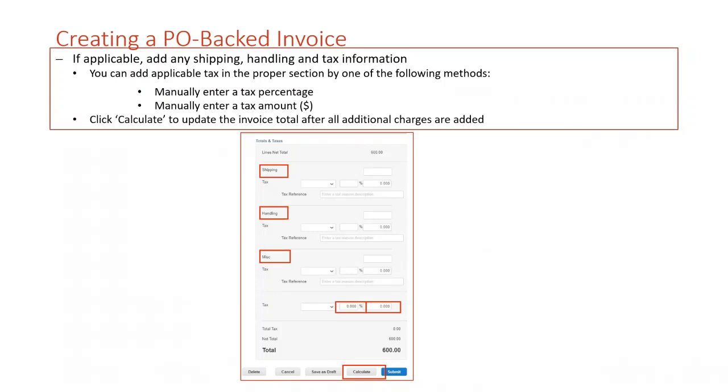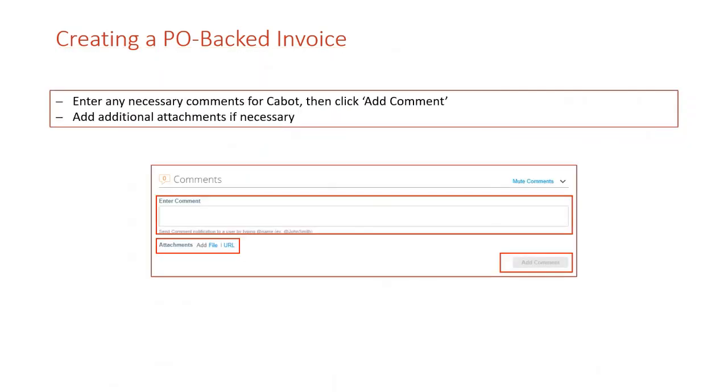And then we have quite a few shipping, handling, and tax fields. You can add shipping, handling, miscellaneous charges, as well as taxes on those miscellaneous charges or taxes on the entire invoice. And then click calculate and submit the invoice. And then again, there is an option to add comments. These comments will go to Cabot, to the Cabot requester. So again, a great place to just communicate with your customers.